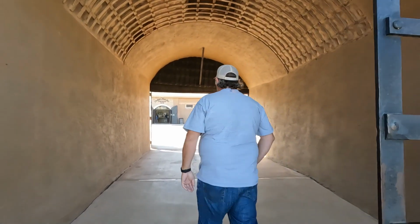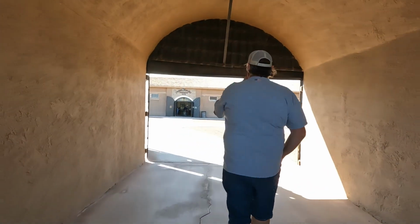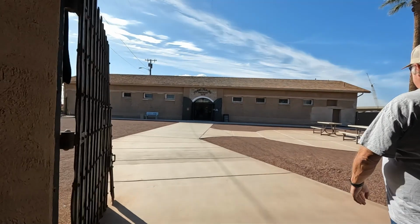We're entering through that little building. Coming in, they have a museum first, and then behind the museum, they have some prison cells that you can go in.